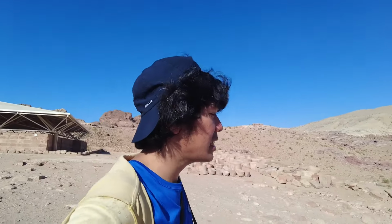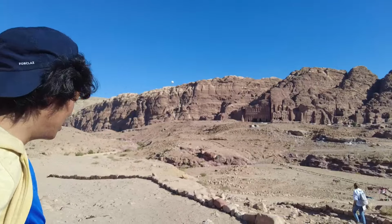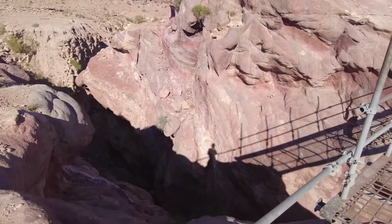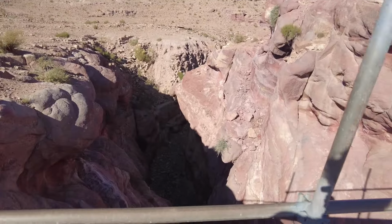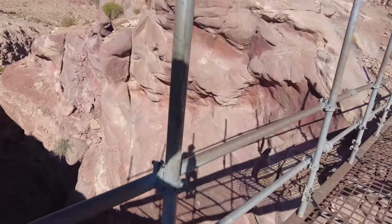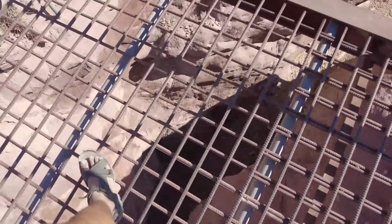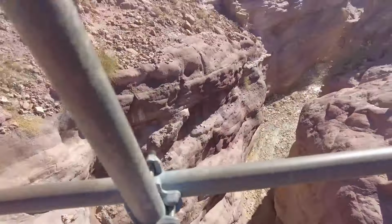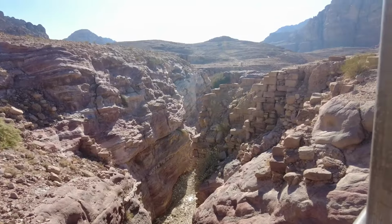So it's a very interesting finding, the Petra papyri. Okay, so that's it. I'm going to go to the, finally, yeah, I keep saying we're going to go there. Let's go to the royal tombs. See some ancient buildings there.